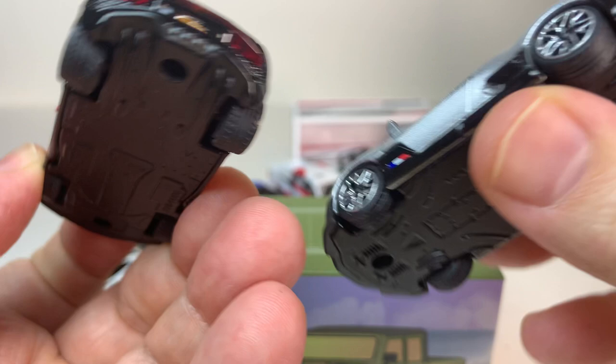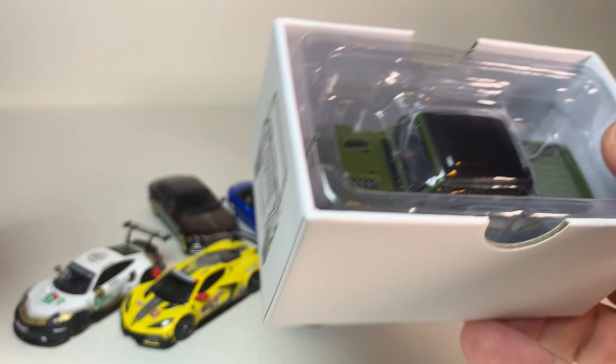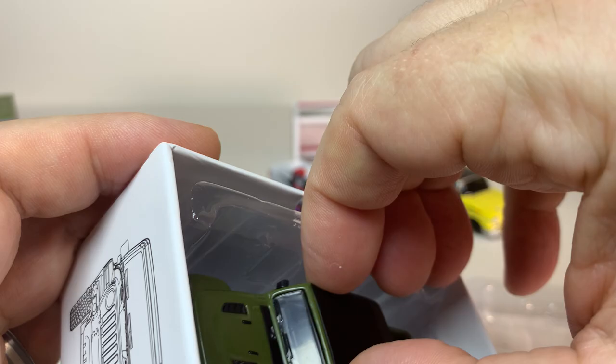And these two at least are very, very nice releases. So we'll see with this Jeep. This is a 2020 Jeep Gladiator. We'll see if that quality holds. I believe this is a little bit of a newer casting. I believe this one came after the Bugattis.